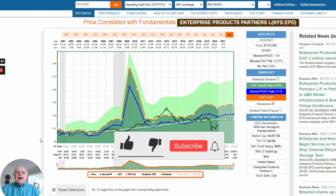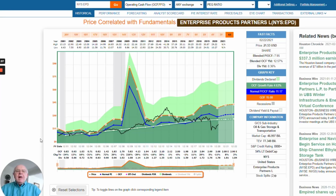Now today, I'm going to cover two oil and gas storage and transportation companies, Enterprise Products Partners and Energy Transfer. I'm going to look at these companies solely on the basis of their operating cash flow, but in doing that, I'm also going to talk a little bit about just how difficult it is to analyze these kinds of stocks. The beauty of it is, though, these actually turn out to be pretty good investments.